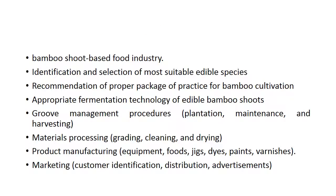Bamboo shoot based food industry. The identification and selection of the most suitable edible species, a recommendation of proper package of practice, appropriate fermentation technology, growth management procedures like plantation maintenance and harvesting, material processing like grading, cleaning, drying, product manufacturing like equipment, foods, jigs, dyes, paints, varnishes, then marketing for consumer identification, distribution, and advertisements need to be popularized or taken care of.